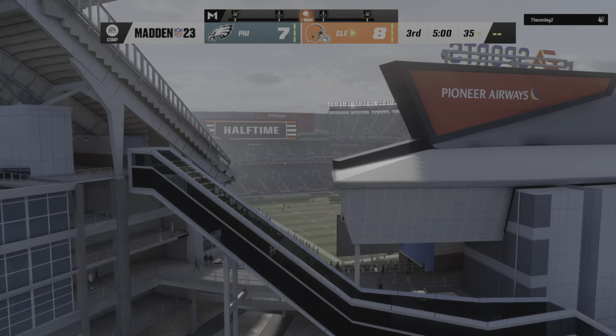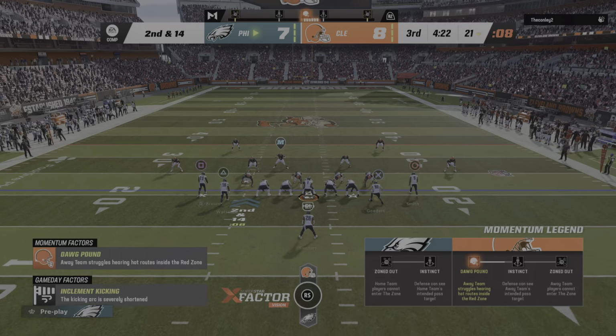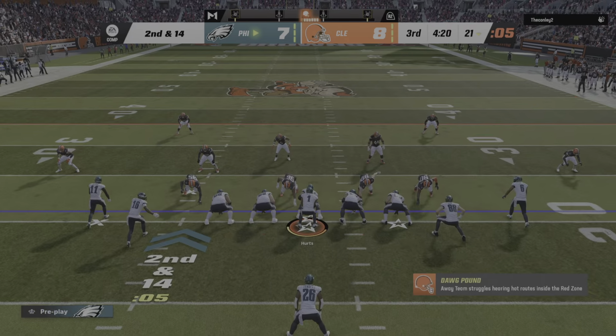Buried by multiple defenders on the drive's first play. To try again after the sack. Hurts. And pressure coming, and they got him once again. More than one defender there, and that's a loss of 5 on the sack. Now that's the way to start the second half. Back-to-back sacks. Whatever the halftime speech was, I hope they recorded it.